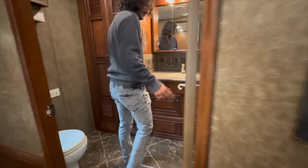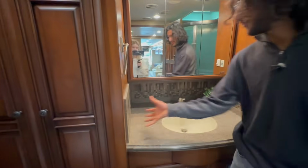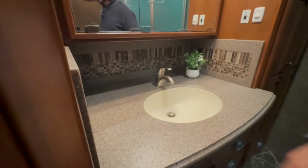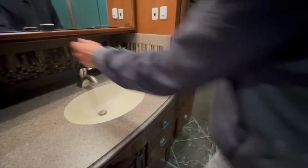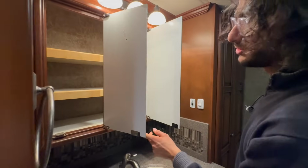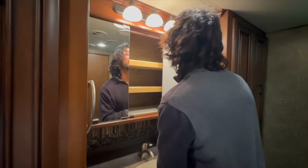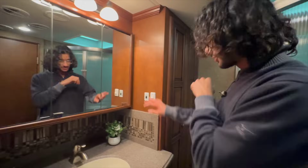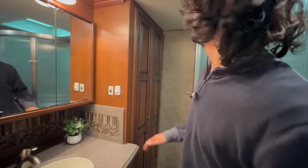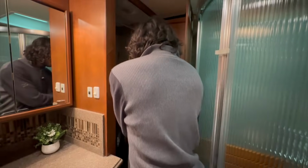So the master bathroom is right here. You open this door, and here we go. We've got a nice countertop here, beautiful backsplash. Lots of storage behind here. Actually very deep. Carpeting looks perfect, or near perfect. No stains or anything like that. Oh, maybe there's one little stain up top. Turn the water pump on from here. Again, beautiful woodwork.